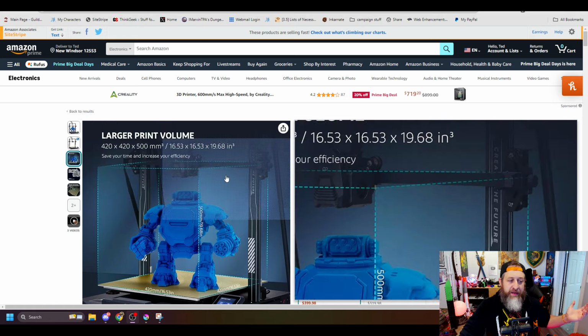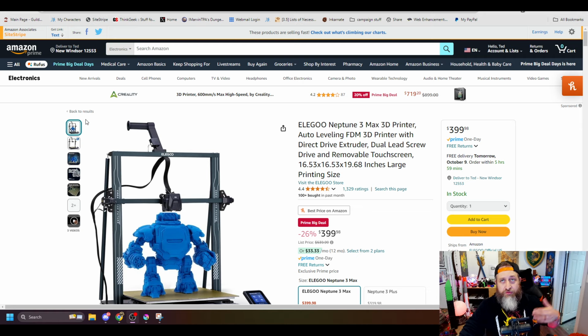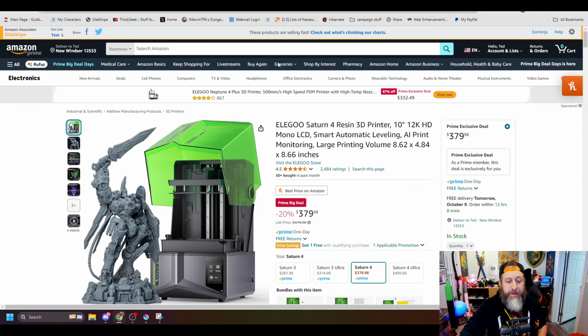Elegoo makes great printers, and this is their FDM model, so their traditional filament-based printer. And up after that, we have the Elegoo Saturn 4. This is more of the resin printer, if you want to go for a little bit higher detail. So this is down from $475, and it does look like you will get extra savings and there are other promotions. I'd check because I think resin and filament are also on sale. So again, both sides of 3D printing, whether you want to go filament or resin. They both have their pros and cons. That's not for me to go through here, but either way, definitely worth checking out.